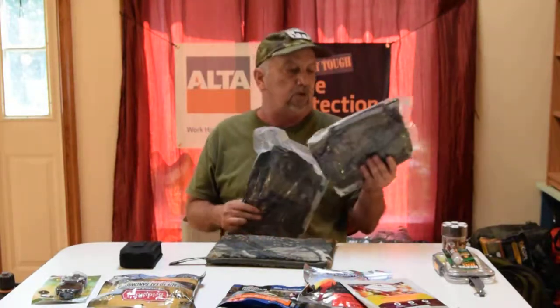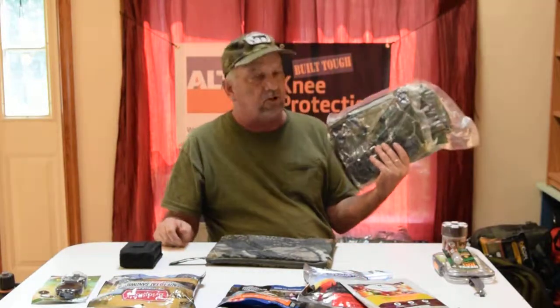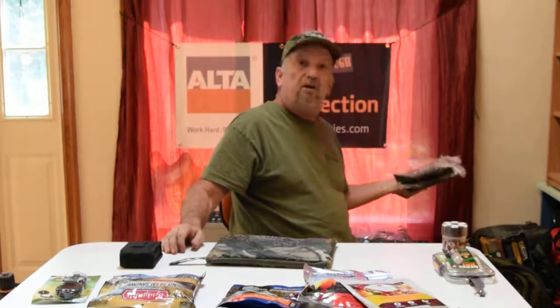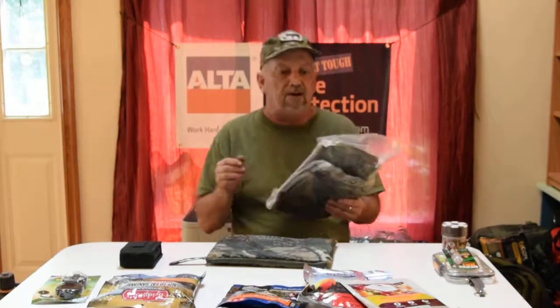So, the other tip, if you're going to be packing clothes, this right here, believe it or not, is a complete set. These are BDUs. This is a shirt and a pair of pants. All I did was put them in a food saver bag and suck all the air out of it. And this is what you have. They're very easy to put in your pack, and they don't take up a lot of room.